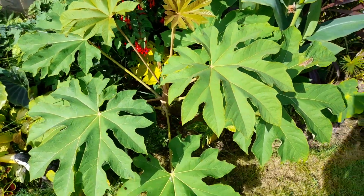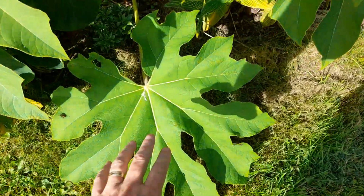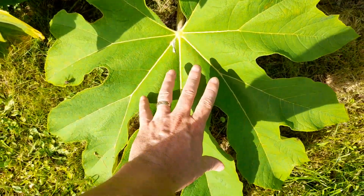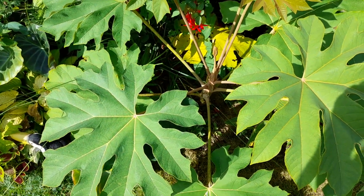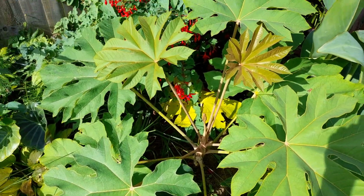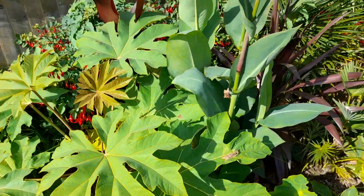The little T-Rex is doing quite well. Nothing absolutely monstrous. The leaves are a decent size, but this was a tiny little plant last year, so that has really filled out quite nicely.